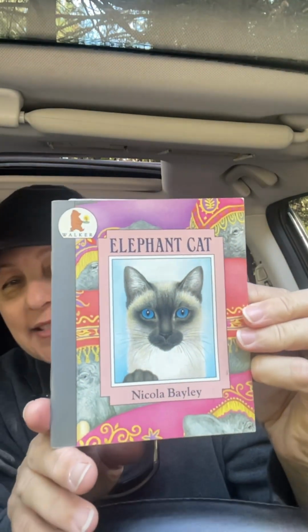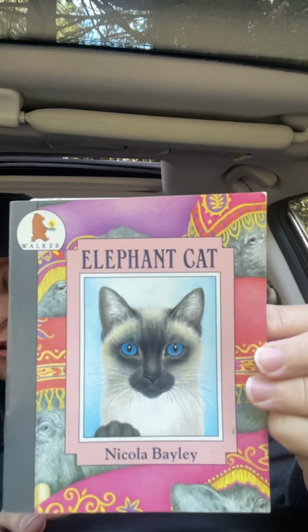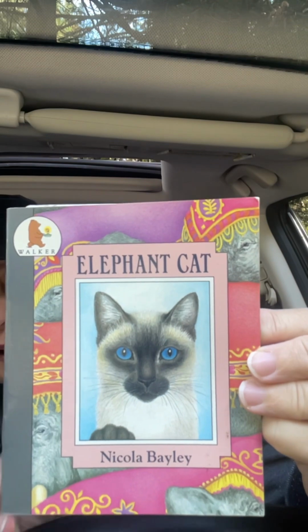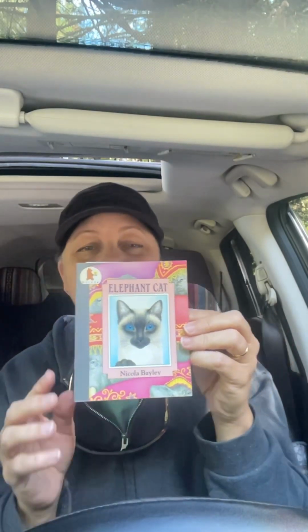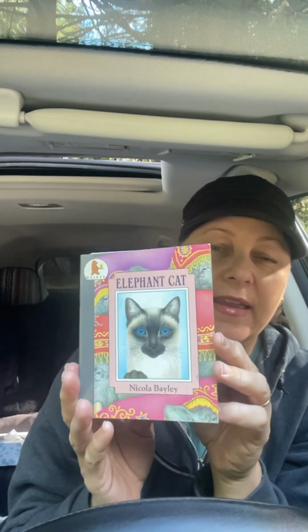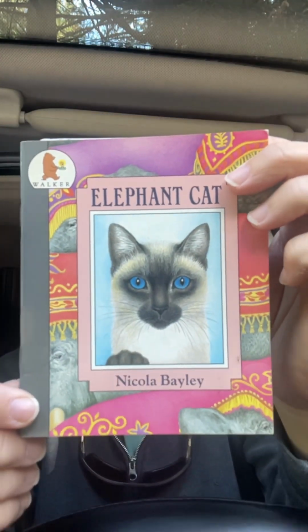All right, so let's see. Let's look at this book. So this one's Elephant Cat. That's a pretty cat. That's called a Siamese cat. When they look like that, they have that dark grayish black around their face and a white body and black ears and black feet, or dark gray. That's a Siamese cat. So this is Elephant Cat, and the author's name, the one who wrote it, is Nicola Bailey. Okay?